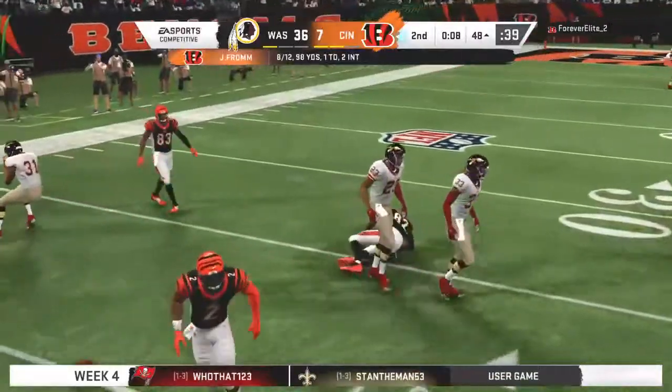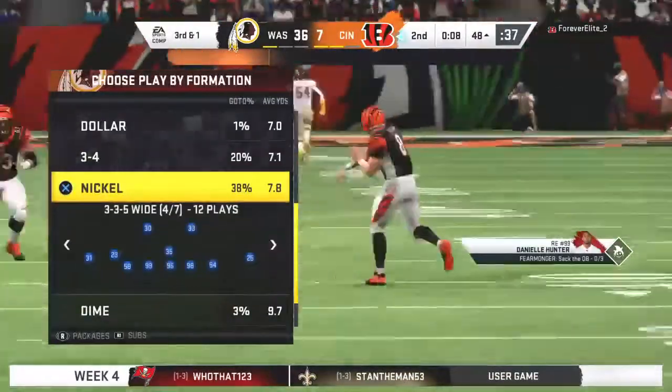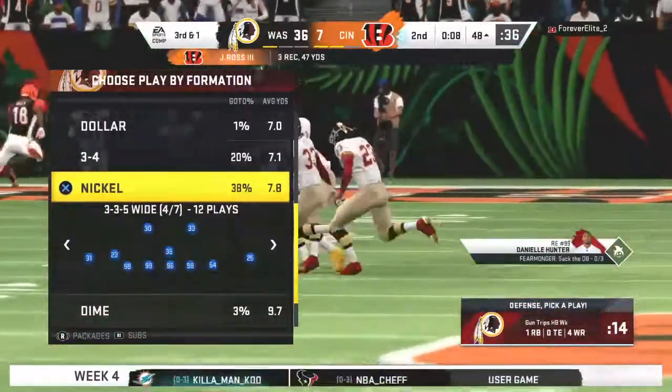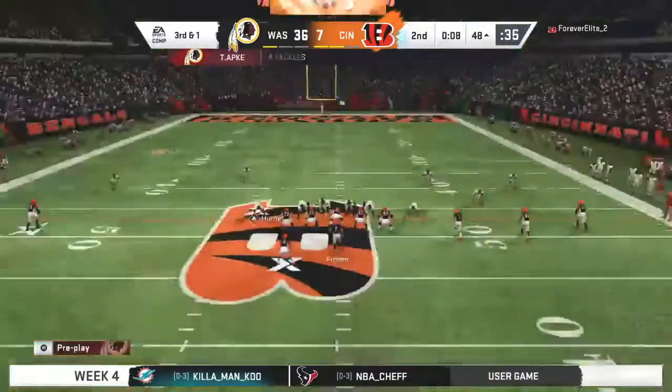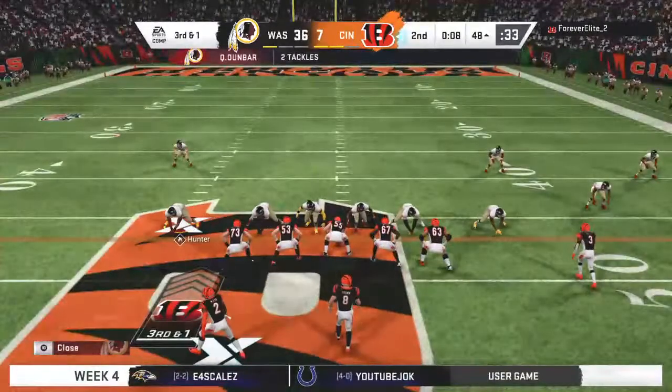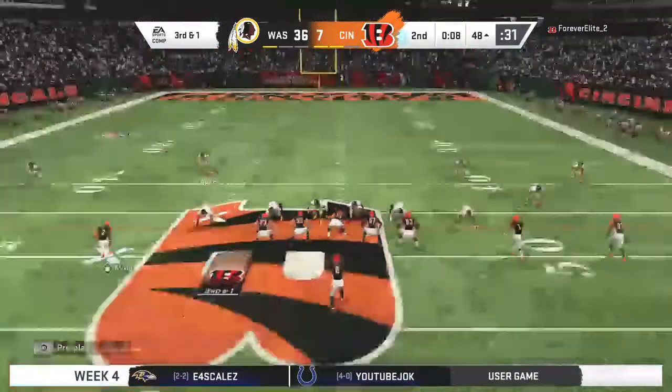Incomplete, and we're down to 8 seconds now. Intended for Sammy Watkins. Incomplete. Brings up 3rd down. They tried to throw on 2nd down, unsuccessful. Now it's 3rd and 1.